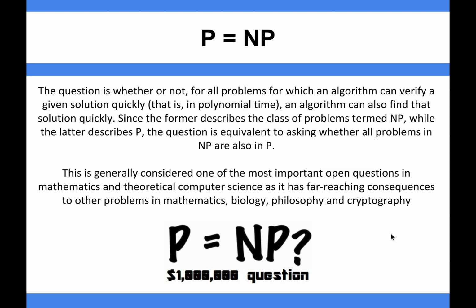But yeah, this is known as P equals NP, and I just thought it's something that comes up in computer science, especially if you end up going on to study at a university. I just wanted to give you the heads up on what they're talking about.